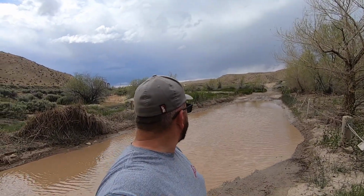So we finally made it to the famous river crossing that is no longer really a river crossing, because the railroad actually filled it in to be able to get their equipment through here a lot easier. So from what I understand, it's only like 10 inches deep at its deepest part, and I've already been through deeper water today. As you can see right behind me here, not much to write home about anymore.